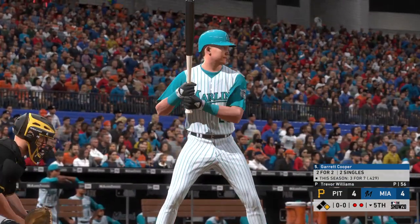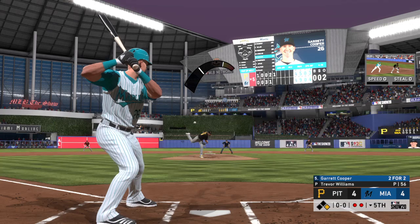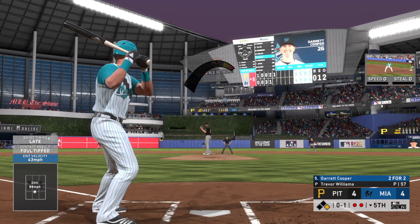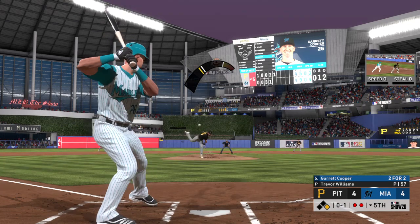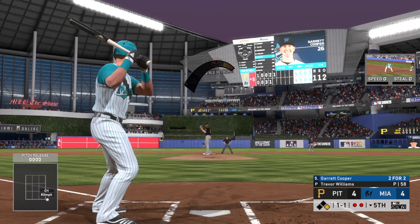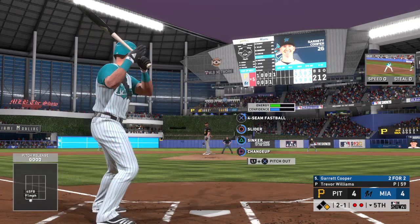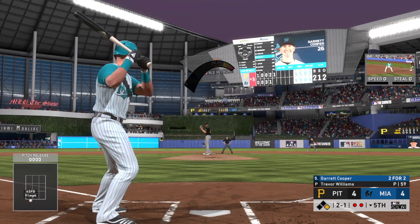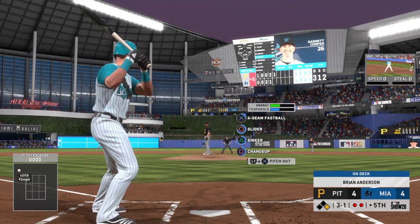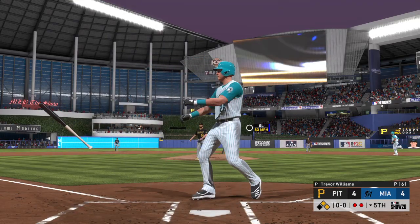Into the box, Garrett Cooper. It was a single for him in his last at-bat. He's set. Here it comes. The 0-1 is a changeup that's looked at for a ball. Fastball, close, but he didn't get it, 2-1. We're starting to see a lot more balls from him now, and that's a direct result of him getting hit around pretty good. He's trying to do something different, and it's resulting in him not attacking the strike zone anymore. The 3-1 pitch. He loses him on ball four.